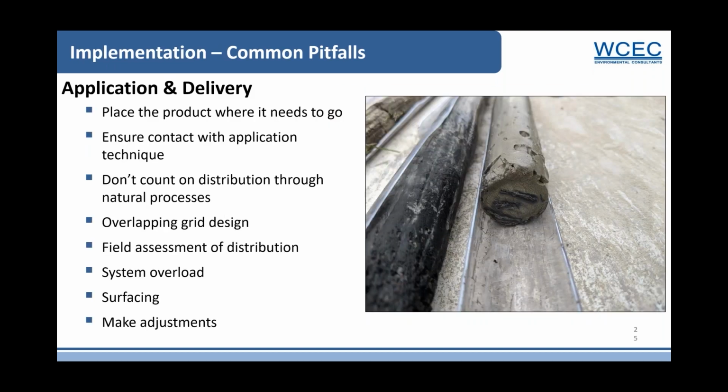A few application pitfalls when you're out there actually doing your work. Again, it seems super simple, but it's sometimes harder to achieve than it would seem. You've got to place the product where it needs to go to ensure contact with the treatment horizon. Don't count on any distribution through natural processes. Groundwater is not going to take the product you inject and distribute it evenly to all the zones that you would like to treat. You have to put it there via injection.